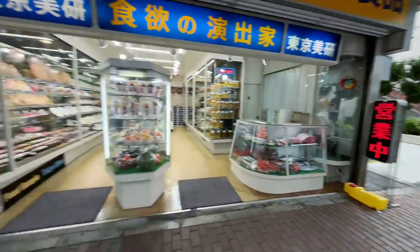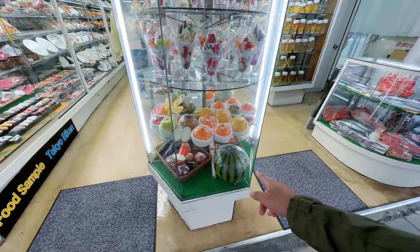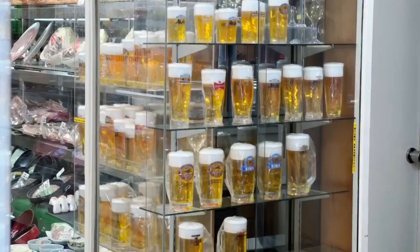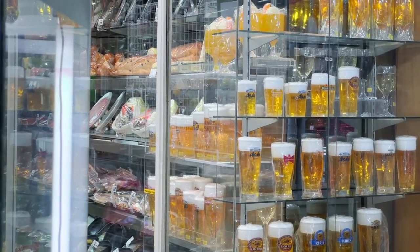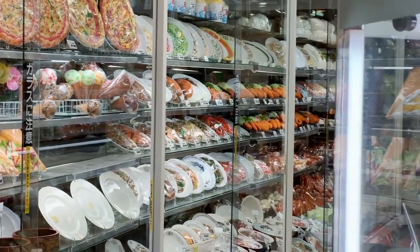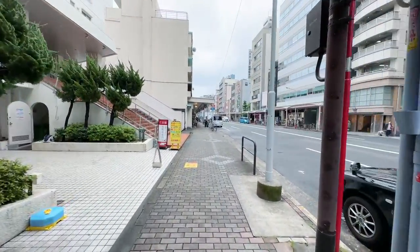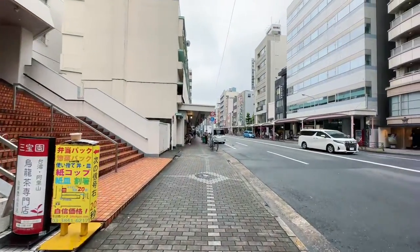Oh, this is the place where you can get plastic models to take home. You see this? That's a plastic watermelon, plastic sundaes, plastic crepes, plastic sushi. That's plastic beer. Check it out. And then you can get bowls of meat and things like that over there. There's some breaded pork cutlets over there. Very cool. This shop has been here for a very long time. I'm not sure if they make it here, but actually I don't think that they do.